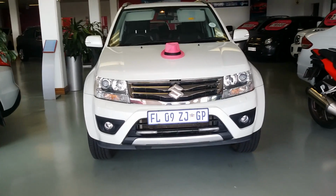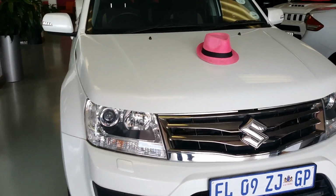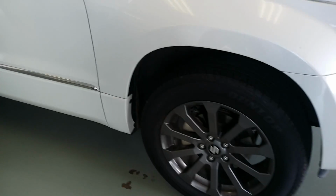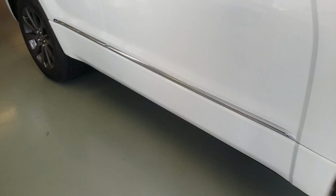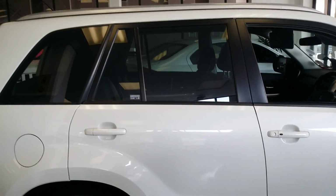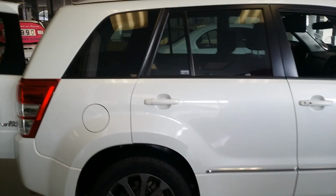This is the big daddy of the Suzuki range in South Africa, the Grand Vitara. And it is pretty grand because, among other things, it's certainly got proper 4x4 capability. So you can do serious off-roading in this vehicle if you require. You can see it's a good sized family SUV. 5-seater. It doesn't offer a 7-seater option, but a very nice sized 5-seater.